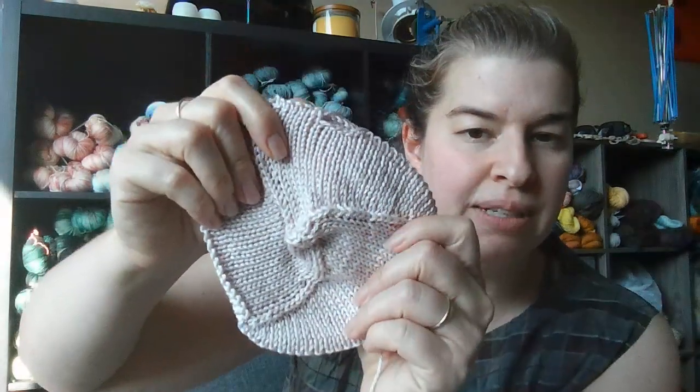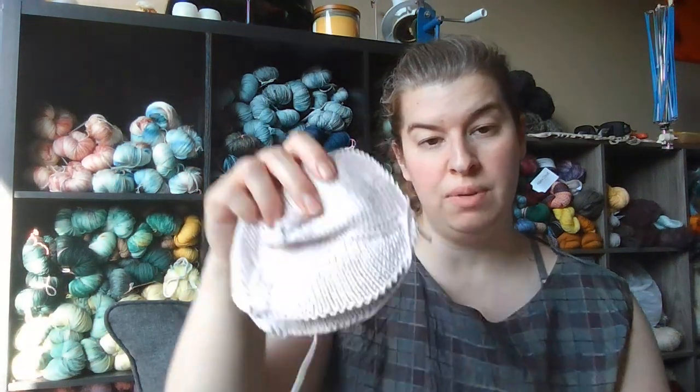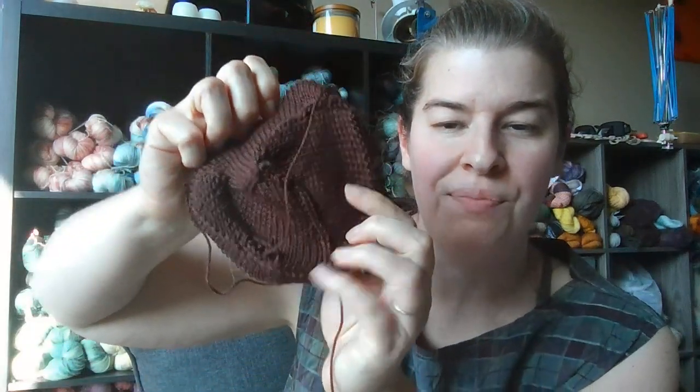I made this one in my super light color. They're all different bases. This was Valley yarn. This is Cascade Ultra Pima, which is very soft by the way. It's the Ultra Pima Fine. And then we have this beauty, which has got some dog fur on it. Oh dear. This is the darker shade that I had created as well. So these are all size D.